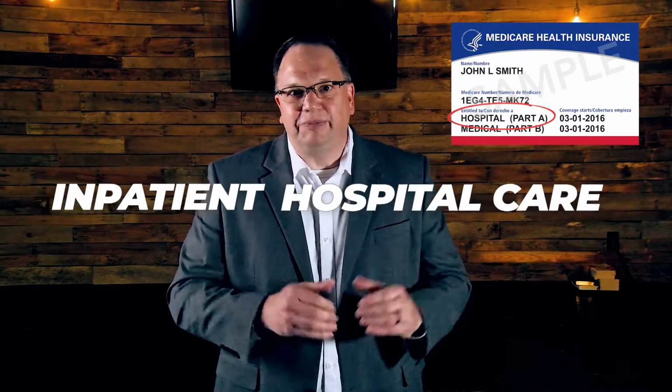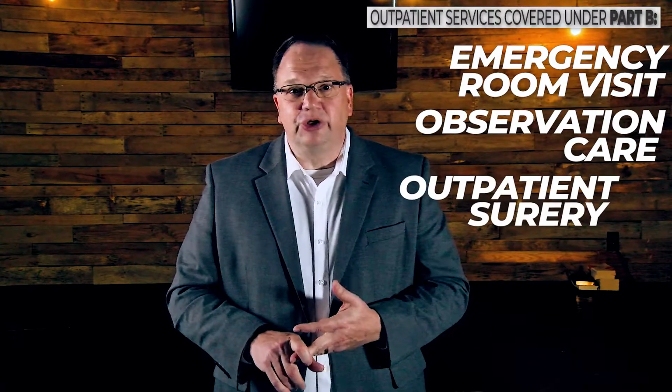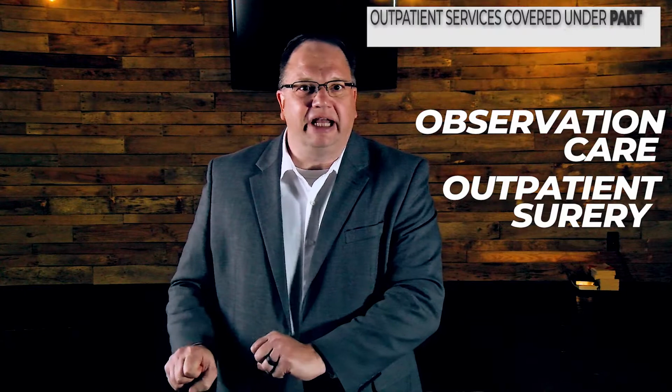So Part A is going to help to cover your inpatient care. Now, if you get a Medicare card, you'll see Part A says hospital. But technically what Medicare means by hospital is inpatient hospital care. There are some things that you can have done at a hospital that are actually outpatient services that are covered under Part B. These are things like an emergency room visit or observation care or an outpatient surgery. All of those are Part B covered events.